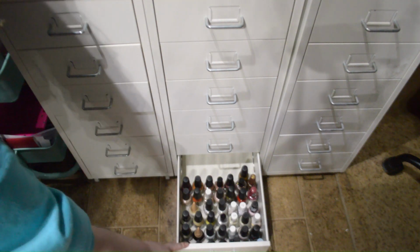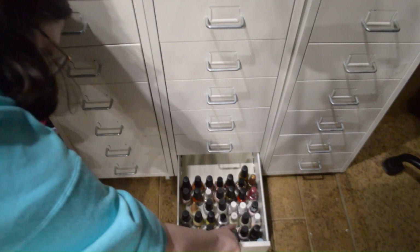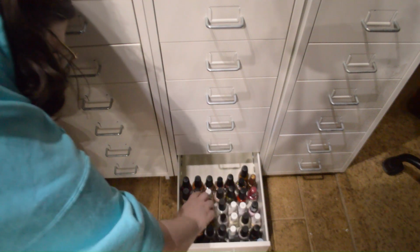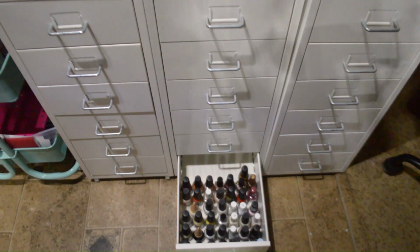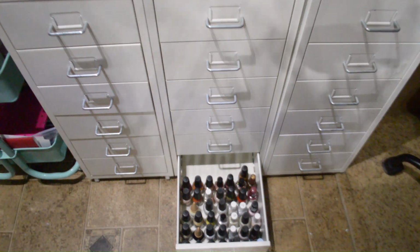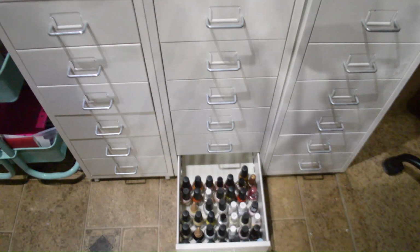And then here in this drawer, we have black polishes in the front, and then we go into the grays, and then we hit white polishes, and then we hit the browns and the tans colors in the way back of that last drawer.